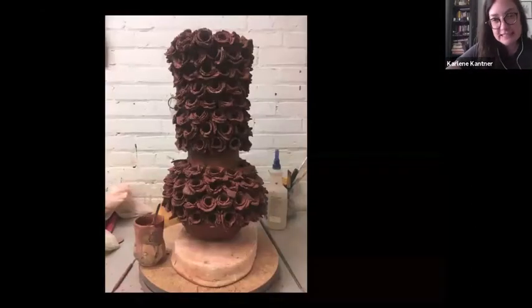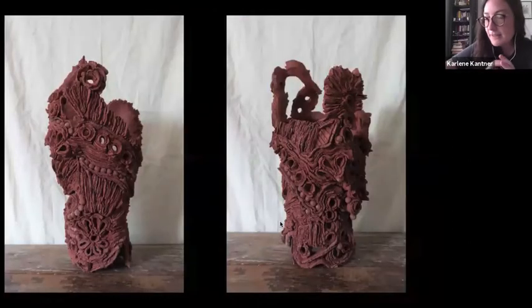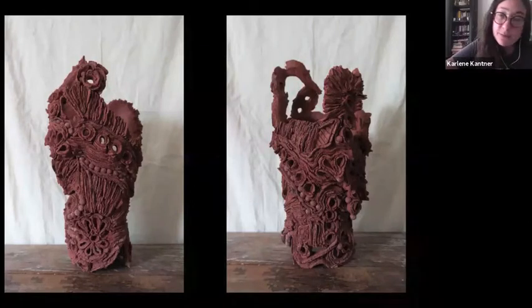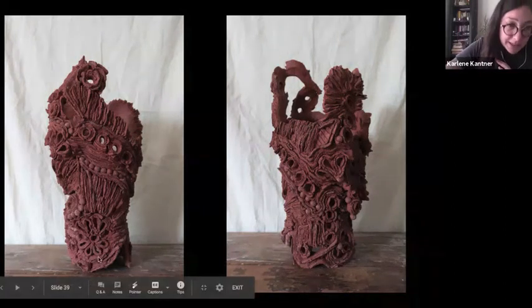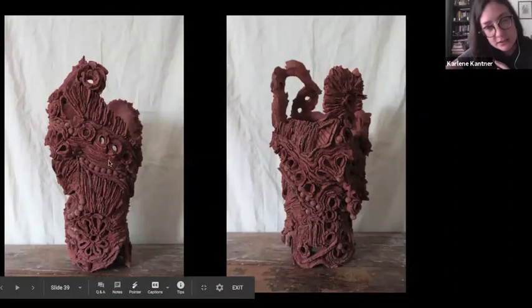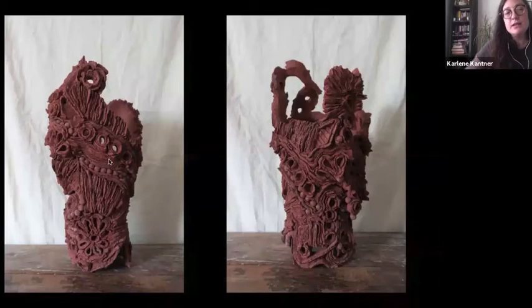And I'll glaze this one and stain this one the same way. Cool. I'm also continuing this idea of the bucket. This one is at my house, or I built it here. So I kind of challenged myself to work with more negative space that worked into solid, so it could hold as a functional vessel, but also emerge into this negative.